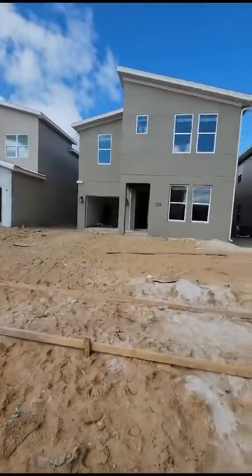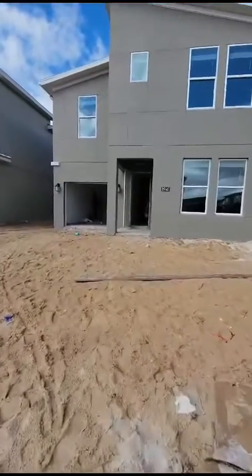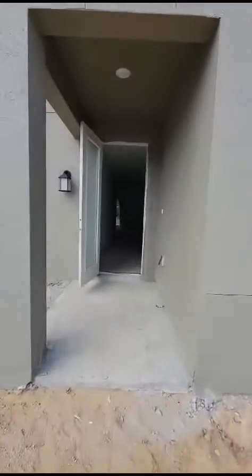November is the end of our fiscal year, so we have some amazing incentives right now to sell and close these homes. So if you're an investor looking for a great opportunity, this is it.